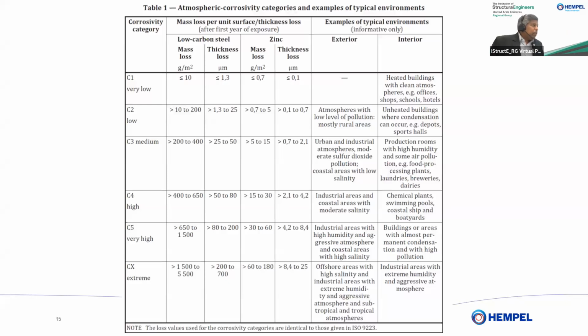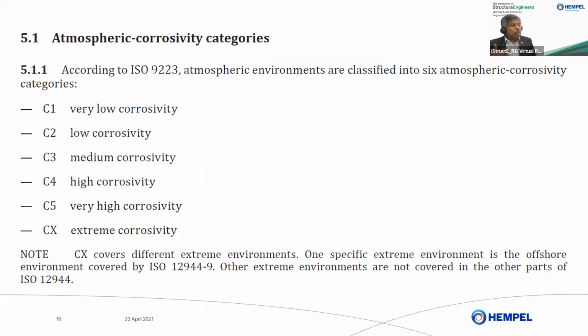Now the problem is, I do not know the metal loss that is happening in my area of construction, right? We are all in the field, and there is a project specification which says it is C5 or C4. So let's delve in and see what it really means. It basically means that C1 has very, very low corrosivity, but CX is extreme corrosivity. So the whole world is divided, and we can design structures based on that.